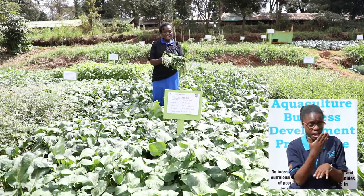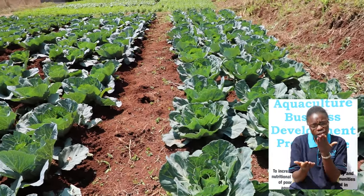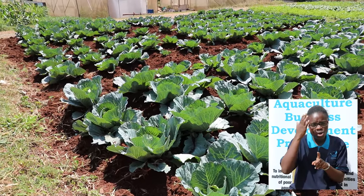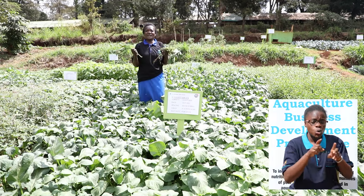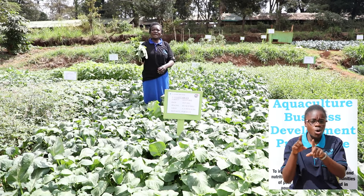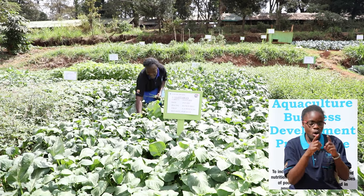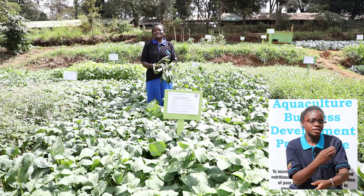All these vegetables, each one of them, vary in the amount of nutrients and minerals that they have. But since all of them are dark, green leafy vegetables, we are sure to get our calcium from these vegetables, which is important for bone and teeth development. We are sure that we will have calcium and magnesium in these plants. We are sure to get iron from these plants, which is important as a blood builder. And we also have vitamin A in the plants, which is important in immune boosting and sight.